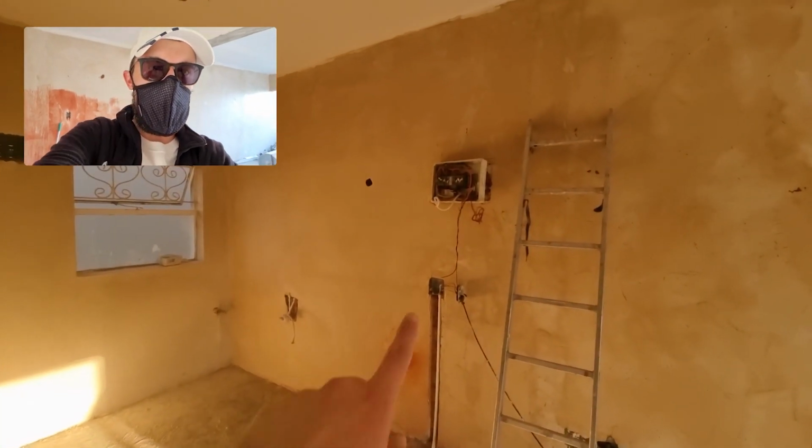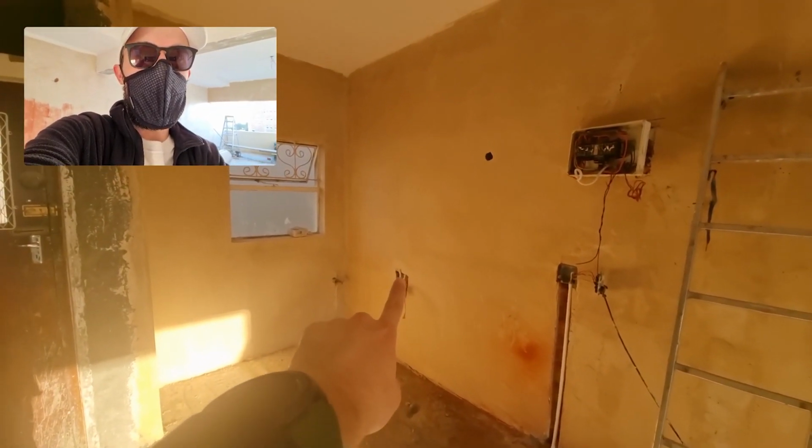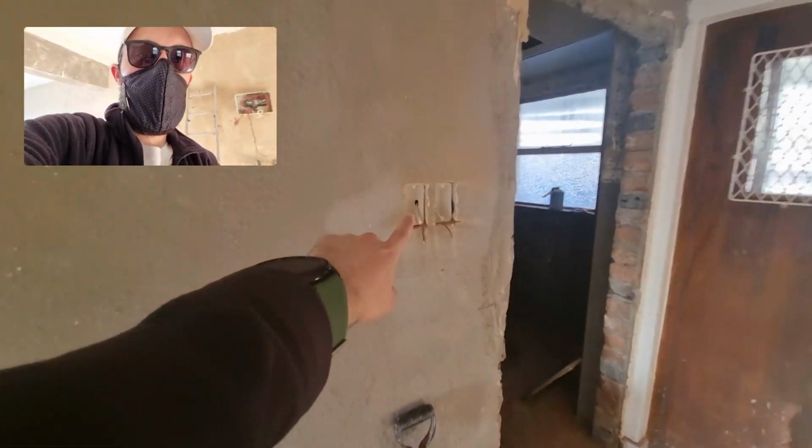So in the kitchen area, we have a lot of electrical being done over here, as well as the plumbing for the sink, and more electrical cables over here, as well as place for 2 light switches.